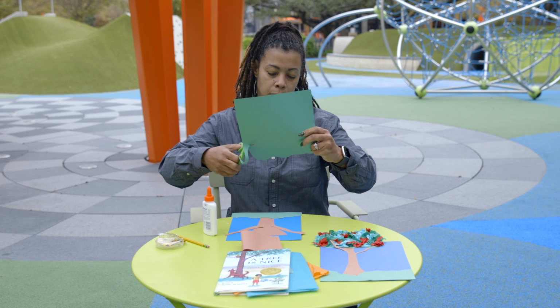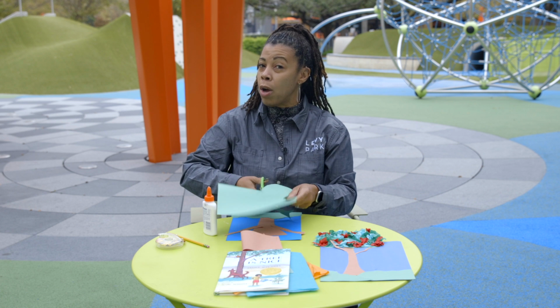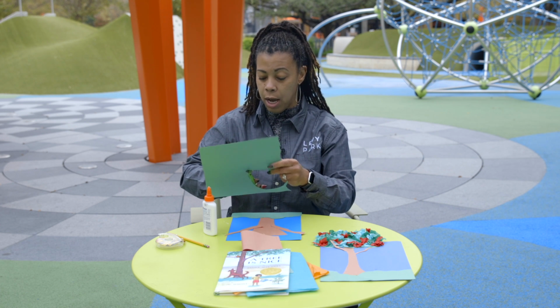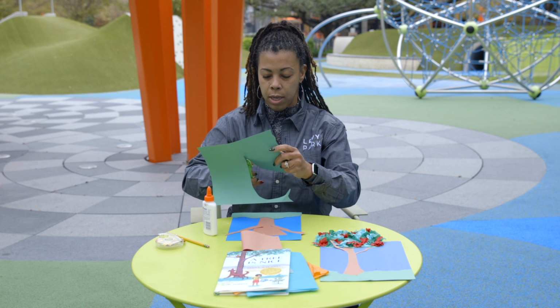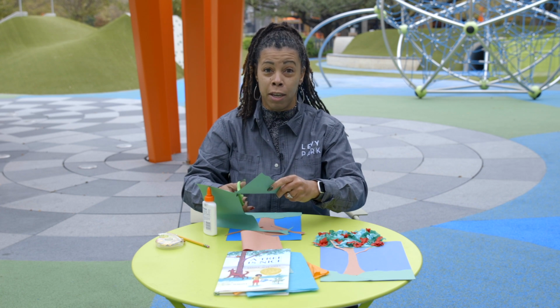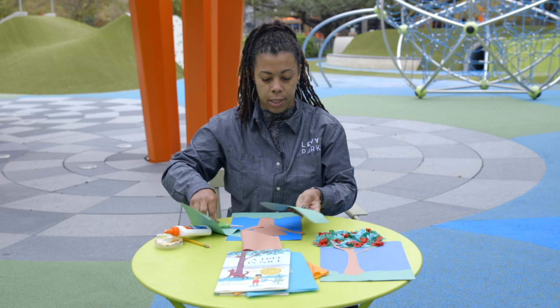So I'm going to just make a circle. Again, you can draw this out if you have something large at home to make a circle, or you can cut it out yourself. It does not have to be anything special, any shape on this, because we are going to add leaves to it. So you won't even see it. We're just using this more as the base.